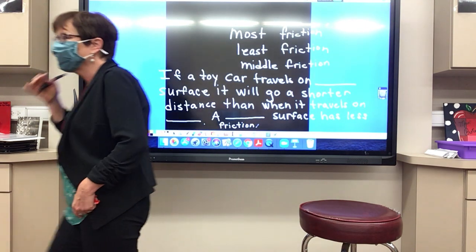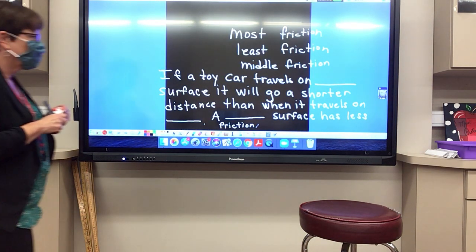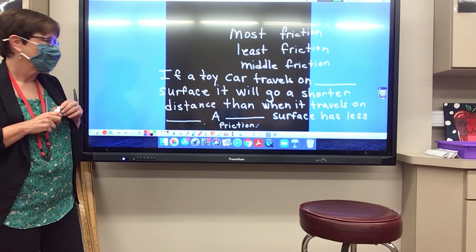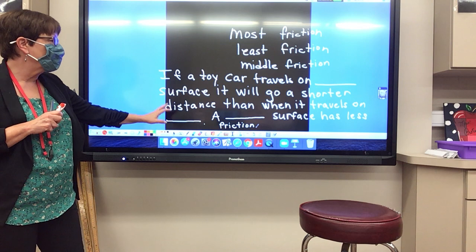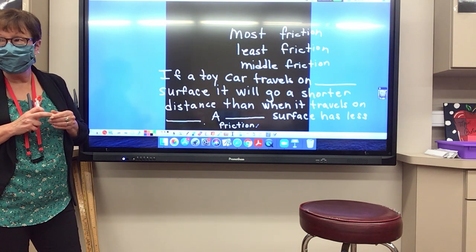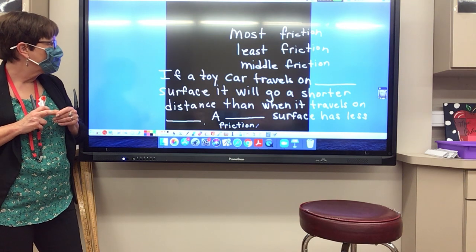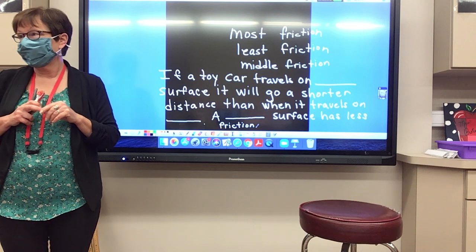So you're going to have to look at your materials and figure out which surface it's going to go a shorter distance on. And you're going to have to pick another surface where it's going to go a longer distance. Do you know what I mean, boys and girls? So you're going to have to look at your surfaces. You're going to have to decide which one of these it's going to go the shortest distance on.